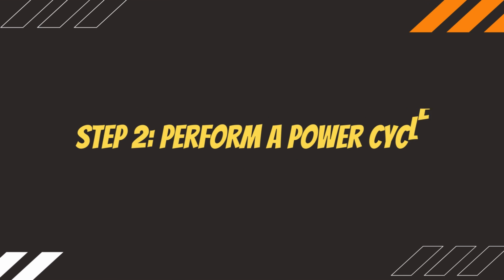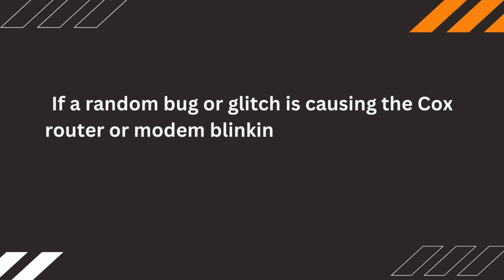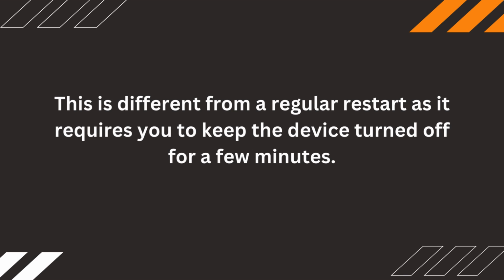Step 2, perform a power cycle. If a random bug or glitch is causing the Cox router or modem blinking orange light issue, you need to power cycle the device. This is different from a regular restart as it requires you to keep the device turned off for a few minutes.